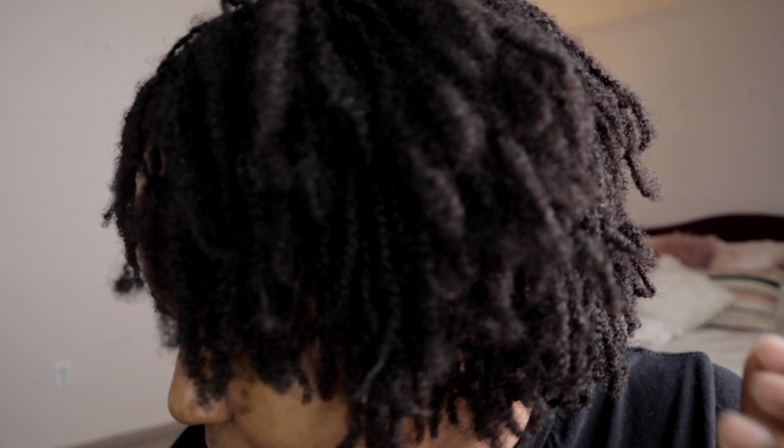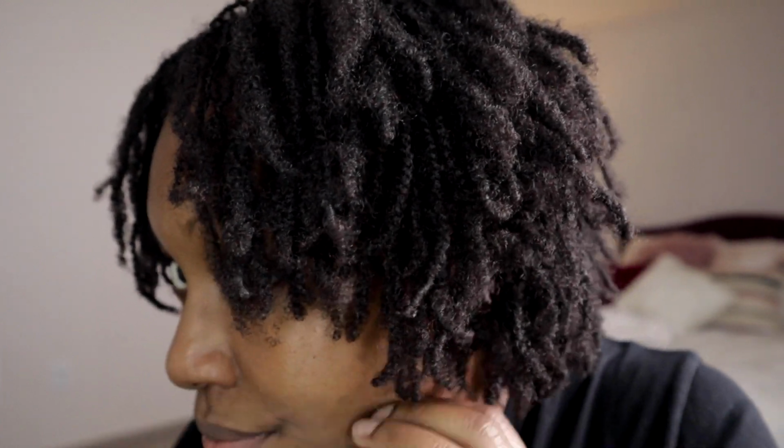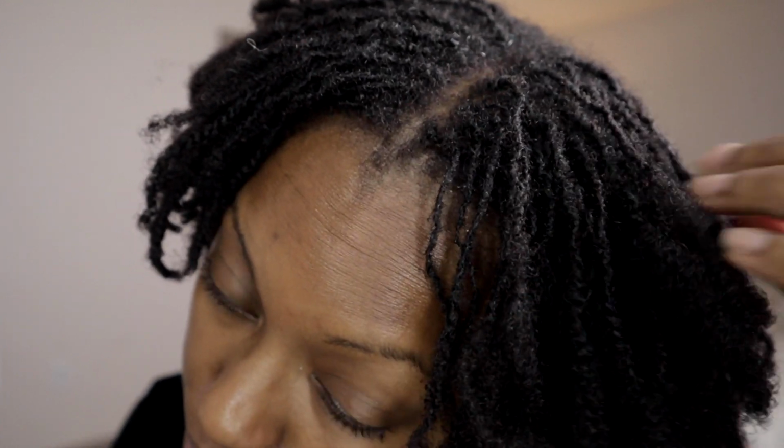So we'll get a little close up so y'all can see kind of what my hair looks like with the natural shade. It's a really dusty kind of brown black shade, and I wanted to have a constant sheen, so I'm going to do some color today.